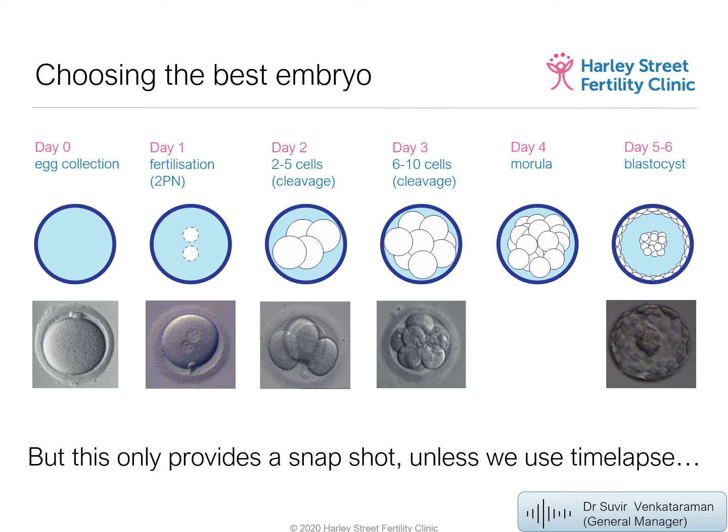So the first thing we can do is we can see how an embryo develops compared to a textbook model. So here you can see over 5 days, starting with the day of egg collection, which we call day 0, where an egg is basically one cell and it's being fertilized with the sperm. Fertilization occurs overnight, and then the embryo has what we call 2 pronuclei. These are small compartments that contain the first copy of all the genetic material from the egg and the sperm.